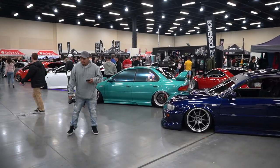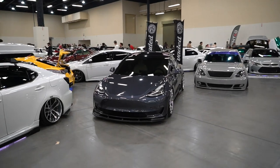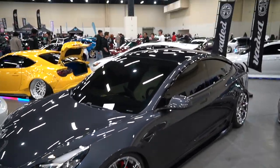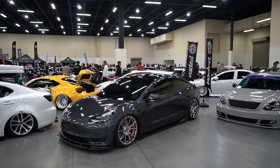This Subaru right here, this light teal one, top three for me today in the show. This Tesla, I'm going to say this is a top 10, a top 5 for me. You don't see them done on some chrome Forgiatos, black roof wrap. I mean, this thing is just sweet, but I would drive this any day of the week.